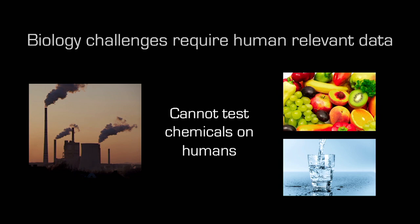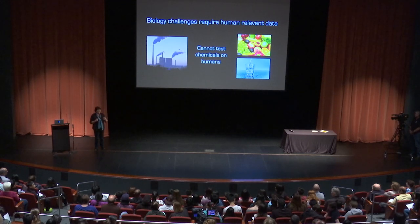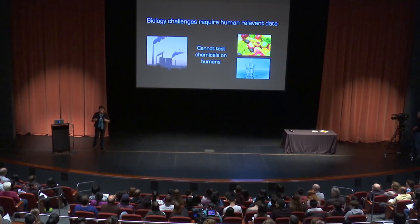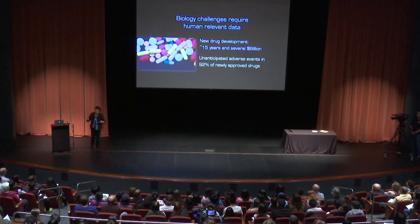And in order to understand whether these substances are having a positive or a negative effect on our biology, we have to acquire data. We have to do tests in a way that's relevant to our human organism. And this is really tricky. And then if we get sick, we need to have a medication that will make us well again.